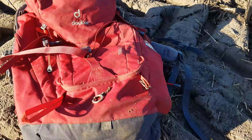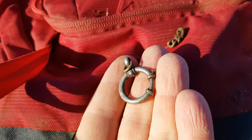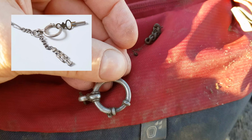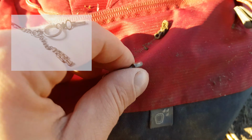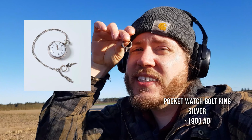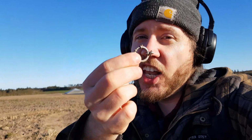Here we go. I believe it is a pocket watch loop holder for a pocket watch. But I'm not sure that it is silver. It might be steel. But the pocket watch it once held onto most certainly was silver. So I'm gonna do a sweep around this area and look for the rest of the watch. So, very good start of the day. I like it a lot.